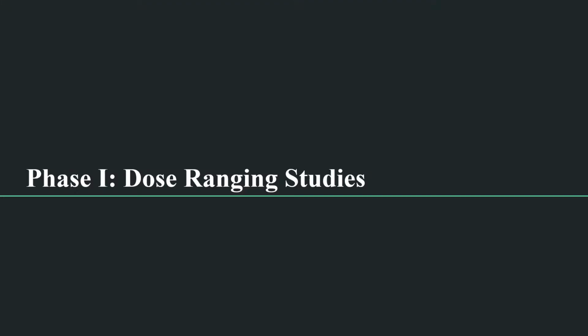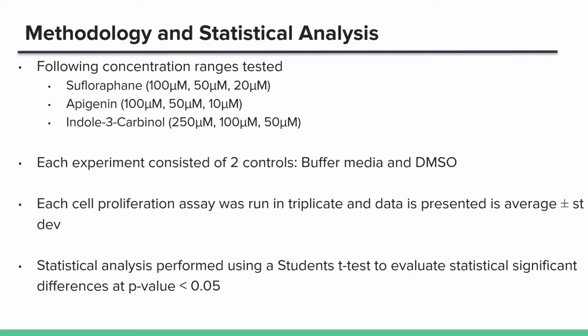I'll now move on to the first phase of this study. Here's my methodology behind this experiment, and as you can see here, there are the two different controls tested, the concentration range, how the data is presented, and that a student's t-test was used to evaluate significance. Each assay was run in triplicate, and the data is presented as an average plus or minus standard deviation.